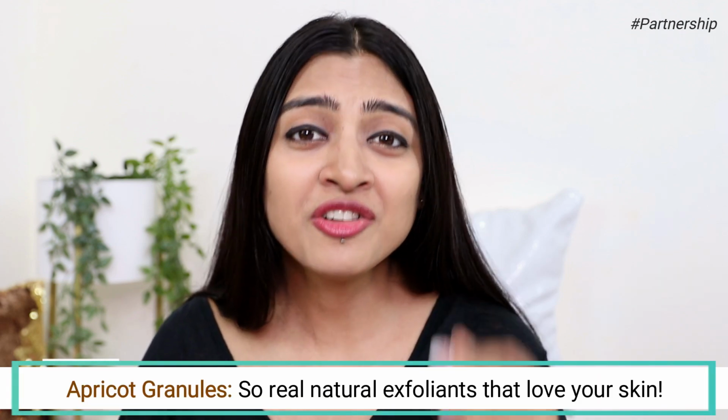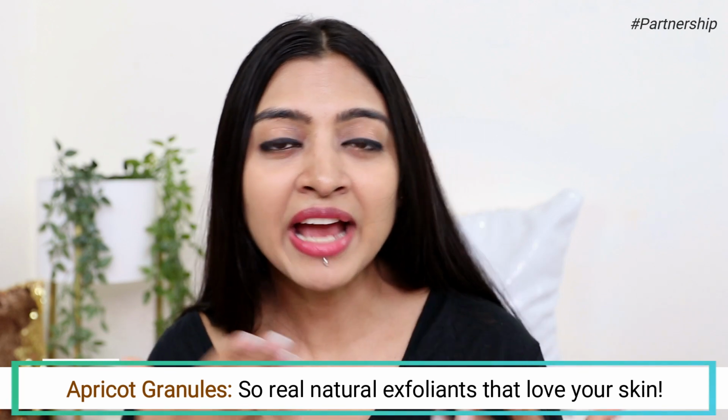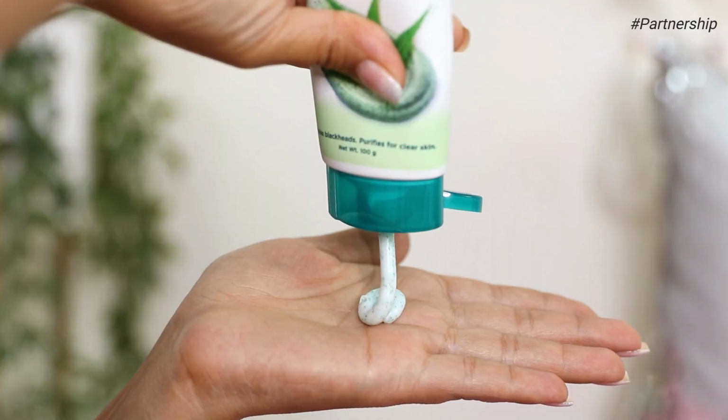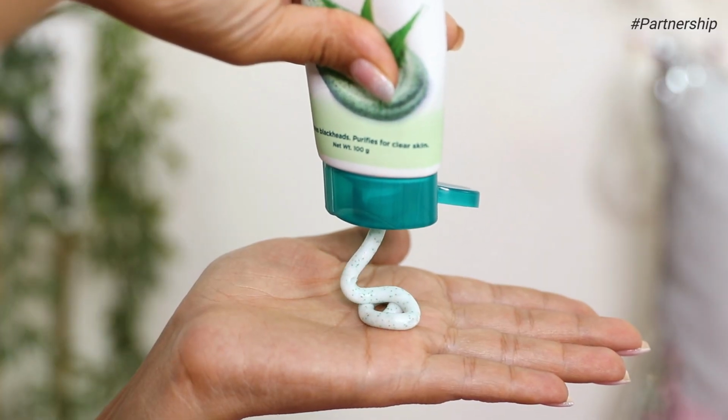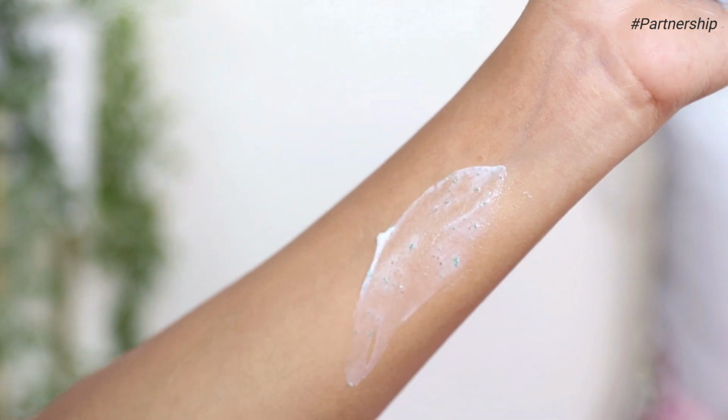Neem is something which is absolutely fabulous for the skin, right? And it contains apricot granules. So real natural exfoliants, which is very easy, very light, very breezy on the skin, and yet super for cleansing. So let me show this to you. The texture is creamy, and do you see the granules? They are very tiny, and they're not harsh on the skin, right?